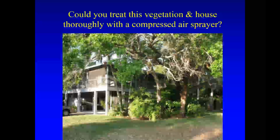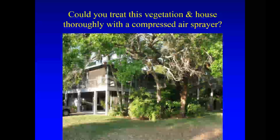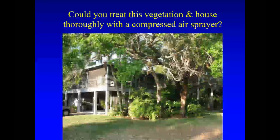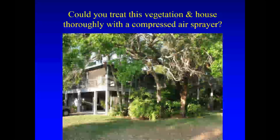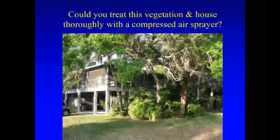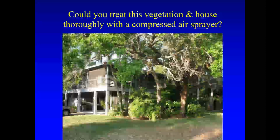So one thing that I've run into is there are many companies that say we can do a residual spray treatment with a B&G sprayer or with a compressed air sprayer, as opposed to a backpack mister. Well, with a backpack mister, you have the particles coming out at something like 100 miles per hour. The leaves are turned upside down when you're applying it. And guess what? If you were looking at this particular location, could you really treat this vegetation and house thoroughly with a compressed air sprayer? It would take you forever. You could do it very rapidly with a mist blower, and the treatment would be quite thorough and quite effective for mosquito control in this situation.